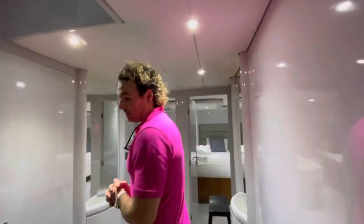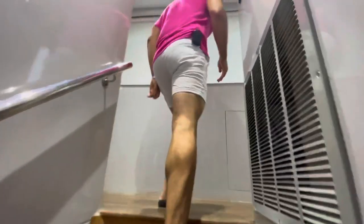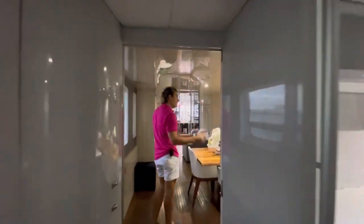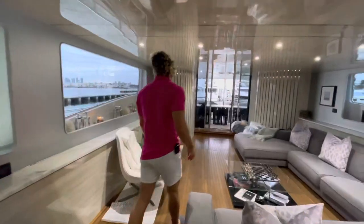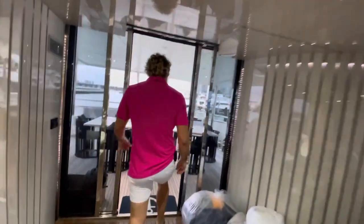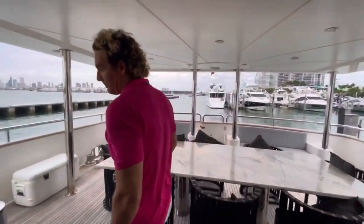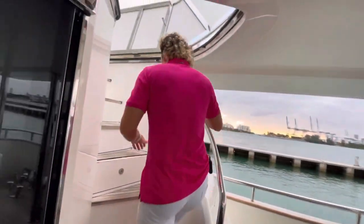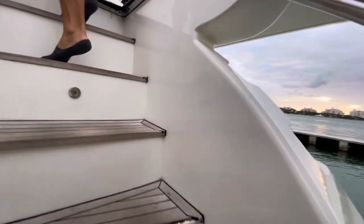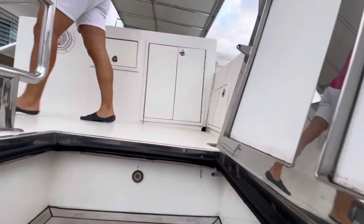So sleeps eight very comfortably. I'm sure you can easily convert the saloon settee into a sleeping area as well, to accommodate 10 to 12 if you want to do a term charter. Wonderful. Lots and lots of natural light. Okay, so let's step up to the next chapter of this glorious vessel.